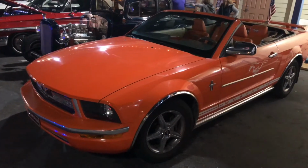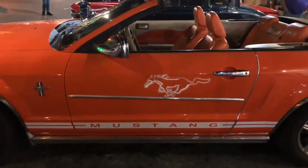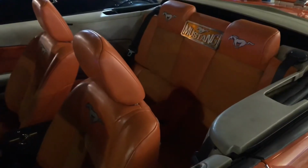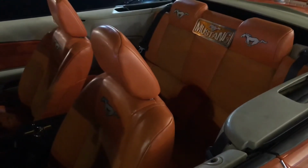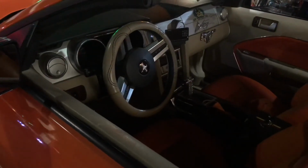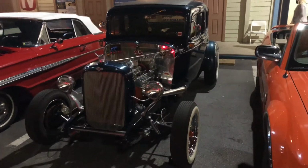Here's a really nice Mustang in orange, a bright orange color. And there's the pony on the door. And you can tell this guy really loves Mustangs. He's got the Mustang name everywhere, the little ponies. What a beauty. It's a convertible. It's just amazing. Another good one to drive around on a weekend, the beach or whatever.